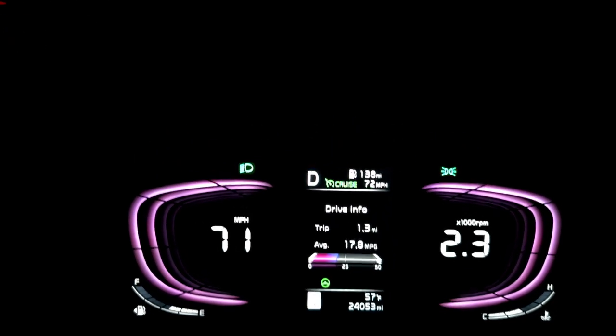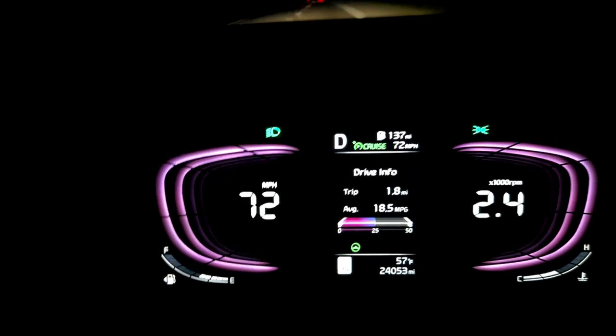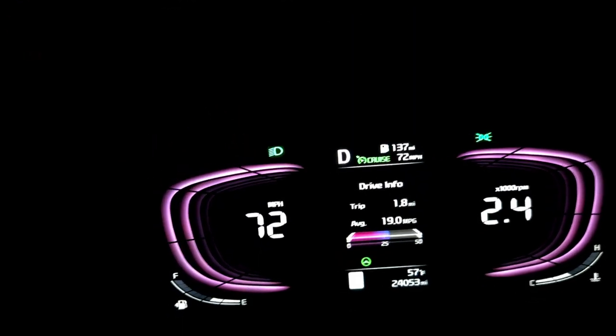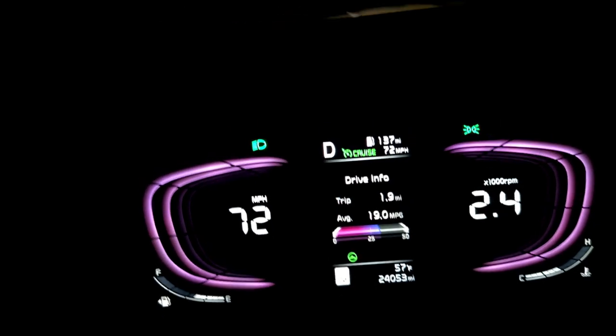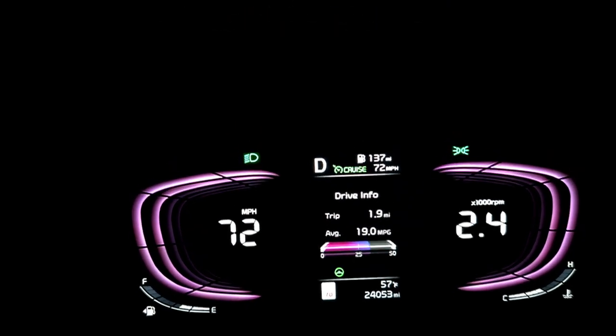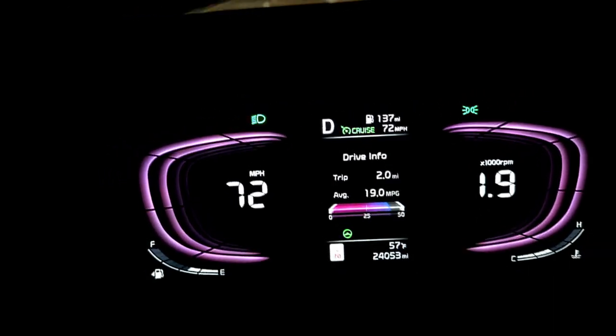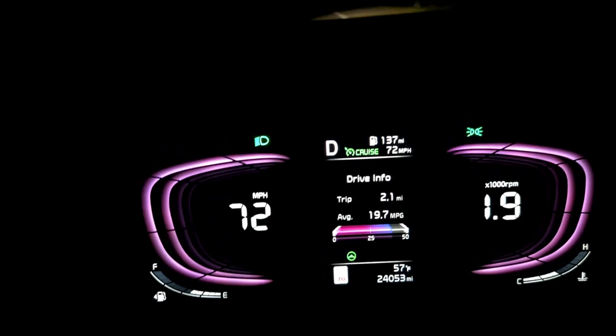Turn it on so the car will steer itself and just cruise. This is about a 10-mile run on the highway, and then I'll have about another 10-mile run, which is basically back roads.